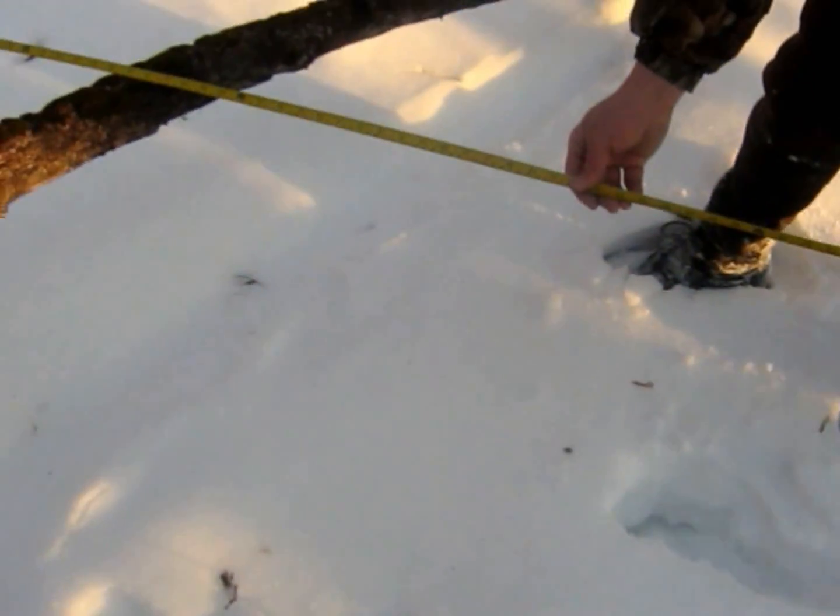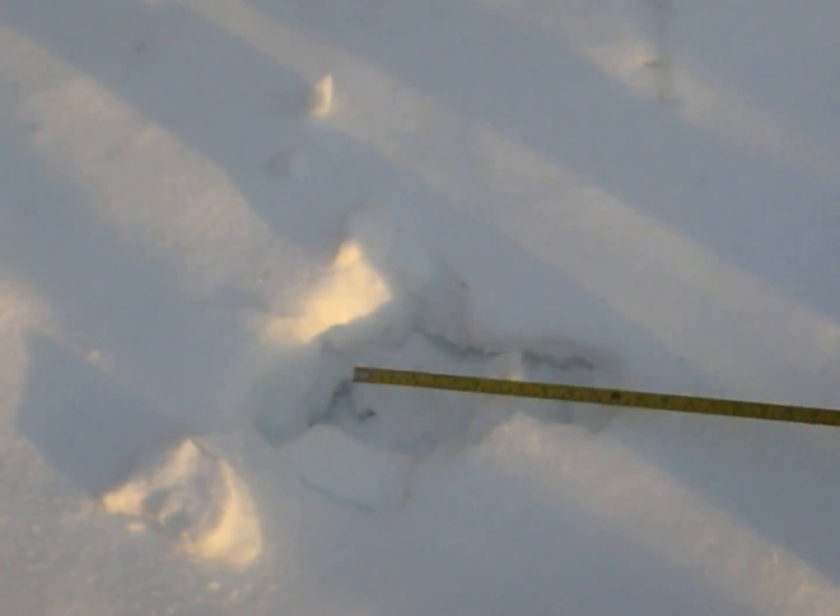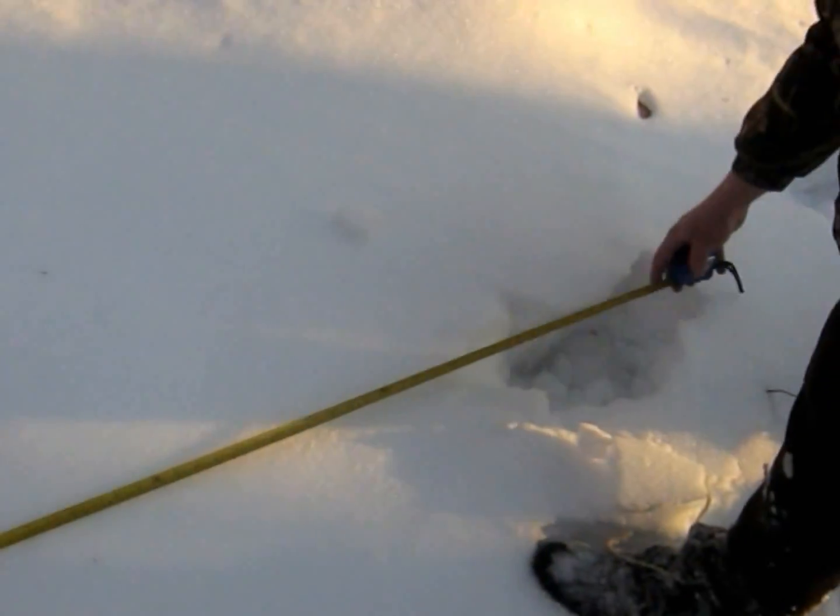Look, holy crap. How far is that? Measure that step. It's 5 feet again. A 5-foot gap. I'm scared. I want to get out of here. They're all 5 feet. Look at that. They're consistent. 5 feet gaps. Look at this. And then they come over here.